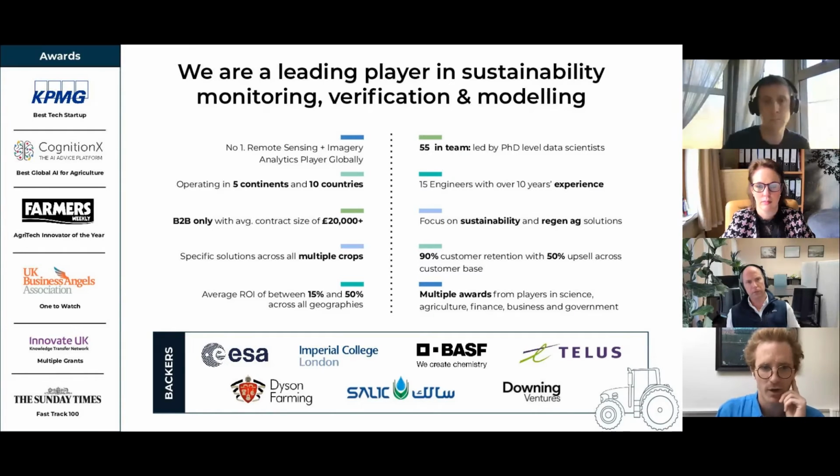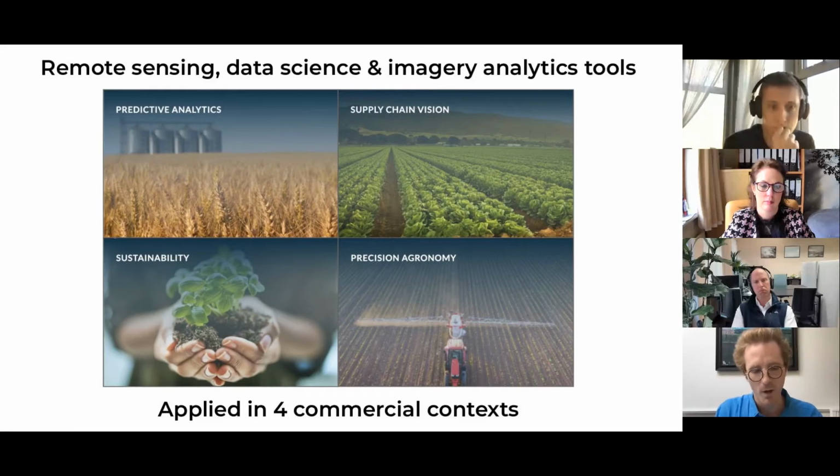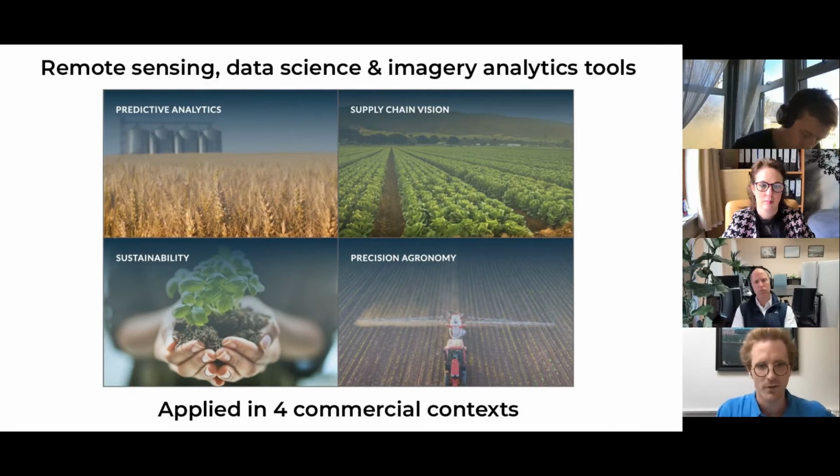Our high level mission is to increase the sustainability of global food production, and I'm going to describe in a moment the key ways that we're looking to do that. Some of them relate to things like optimizing inputs, but also the longer term opportunity of trying to monetize and scale up agricultural carbon credits and agricultural sustainability as a potential revenue source for farmers and landowners.